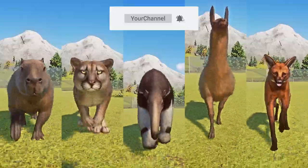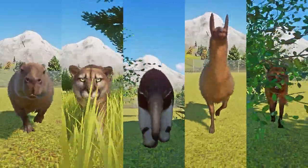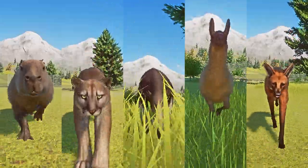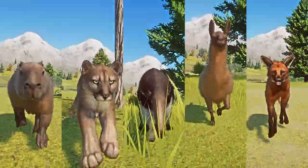Today's video, it's all about Argentinian animal speed races. And includes the following animals: capybara, cougar, giant anteater, llama, and the maned wolf. Let the race begin.